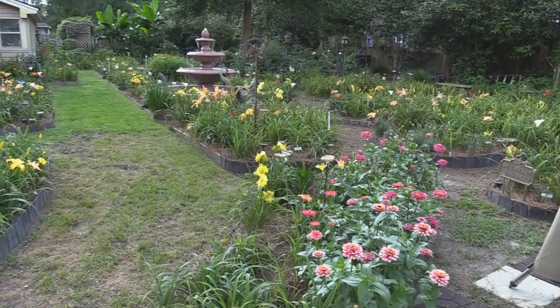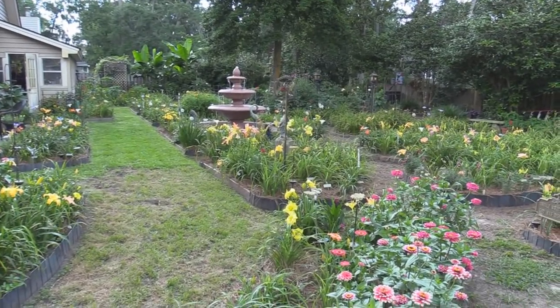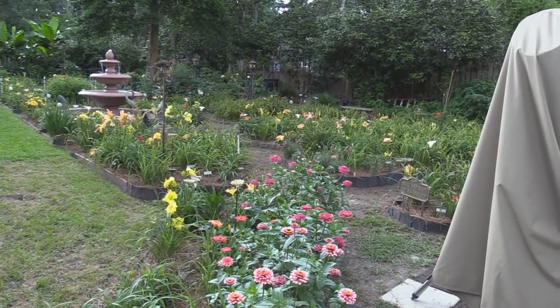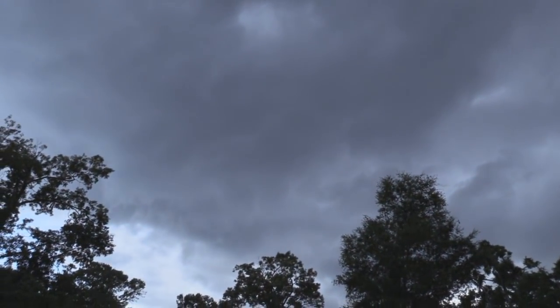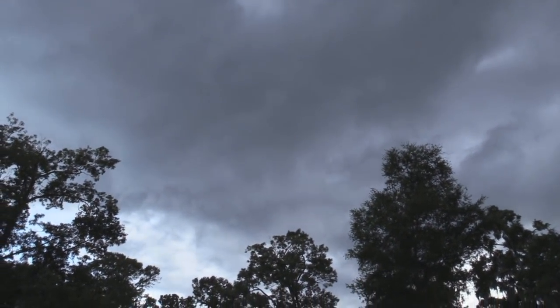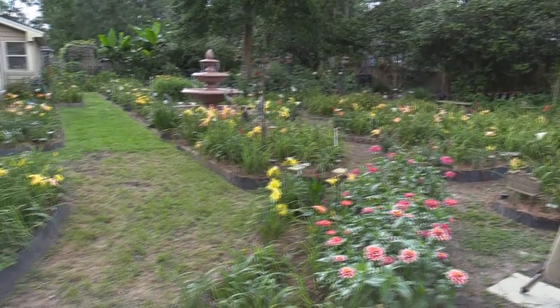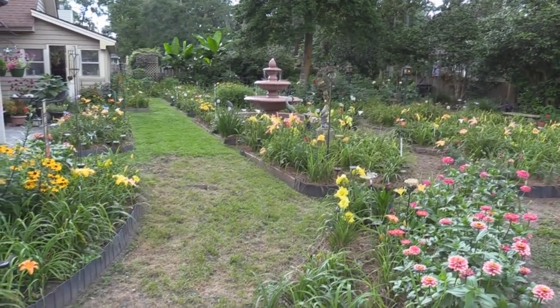All right, we're looking at the garden now from the western side, looking more or less toward the east, toward the fountain. And as you can see, lots of blooms coming on throughout the region. And, well, there's the telescope. It's covered up because up there we got some thunderstorms developing and looks like rain coming into the area once again. I haven't had the telescope out for the last 2 weeks because of the clouds, but it's also great for photography for the flowers in the garden.